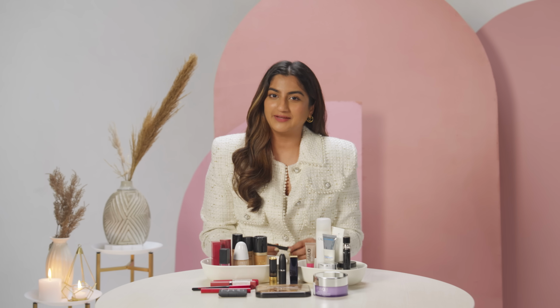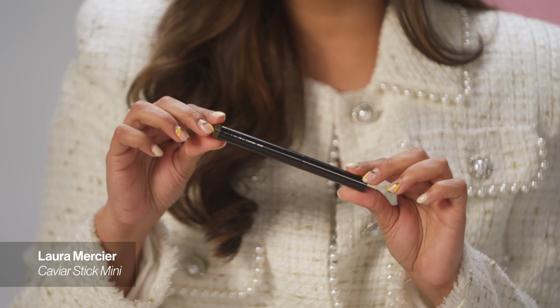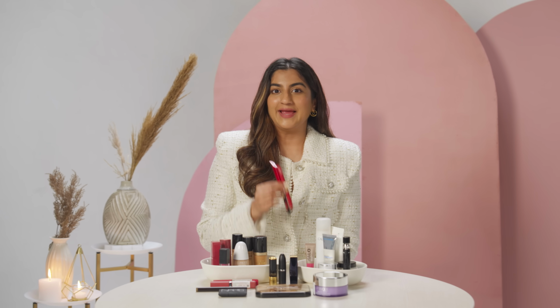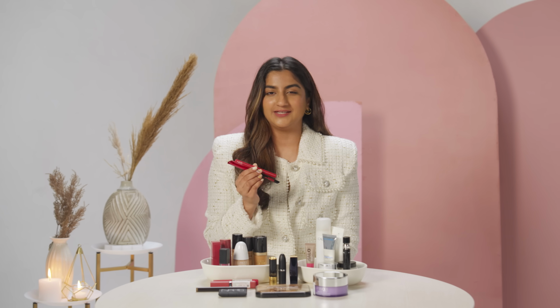Now we know that powder eyeshadows need a little bit of practice, so I have something which is slightly easier for the beginners out here. It's the Laura Mercier Stick Eyeshadow. It's super easy. You just apply it and you can blend it with your finger and you're going to be good to go. I love finishing off my looks with eyeliner, so I have the one from NARS and Smashbox. Both of these are liquid eyeliners and very easy to use.